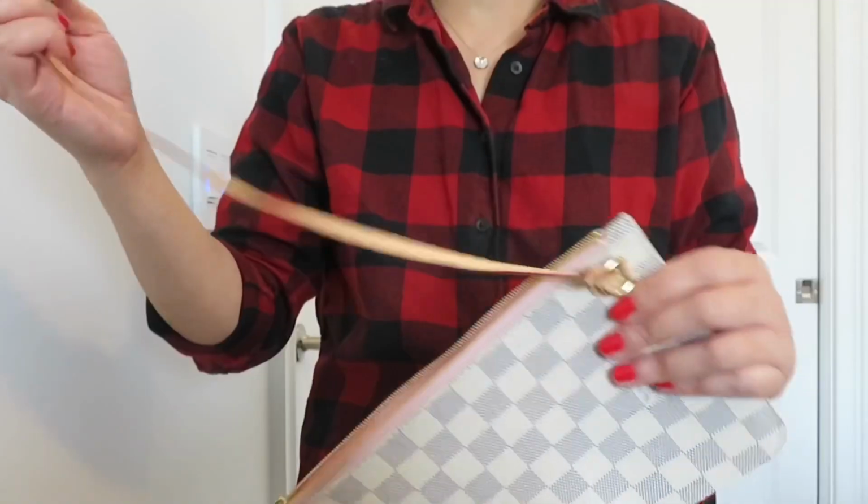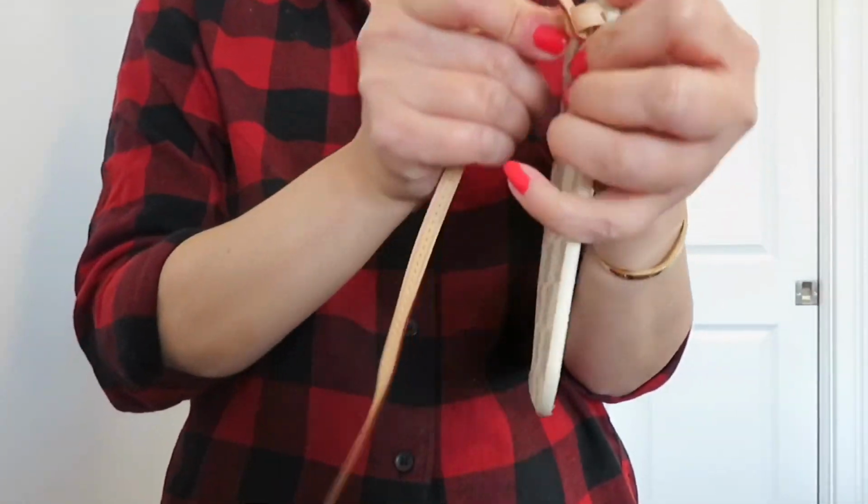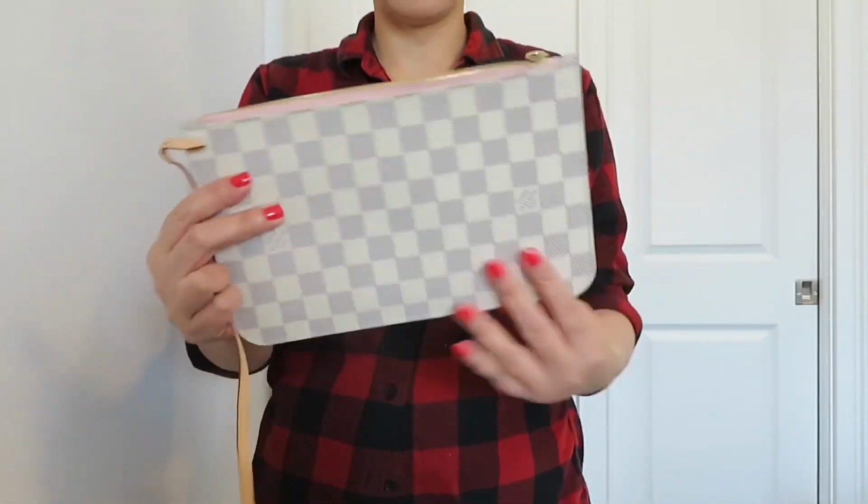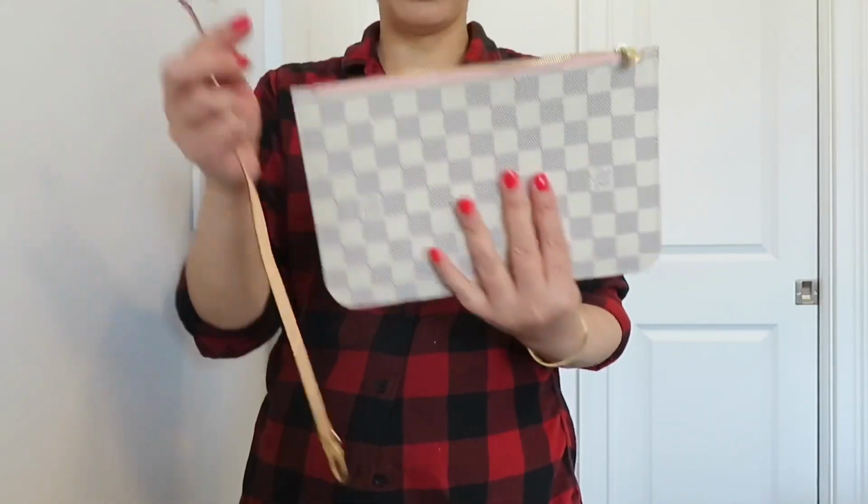This has one D-ring on this side, so you can take off the strap and carry it just like a clutch. The strap you can completely take off from here, so you can use it as a clutch without the strap, or you can use it as a wristlet like this. Either way, however you feel comfortable, however you feel stylish, this is the way you can choose to wear this piece. And I do see people use this strap and clip it with this zipper pull like this.